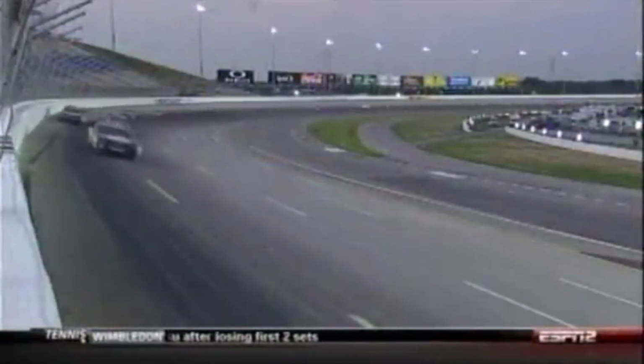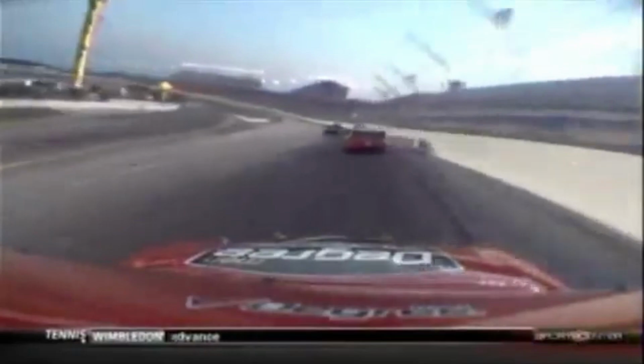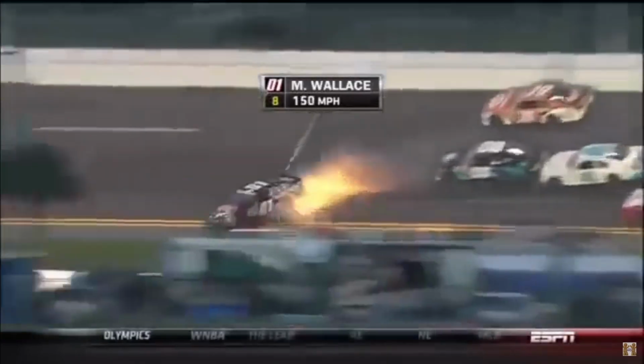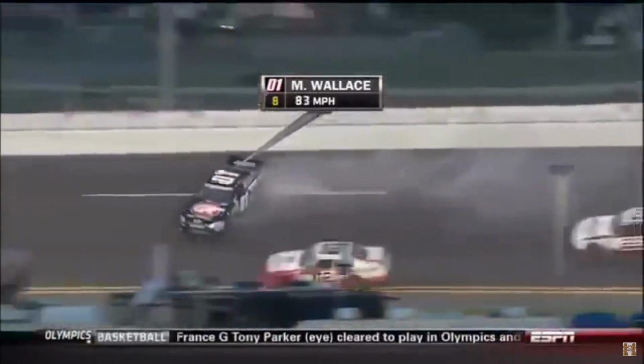Ooh, contact there from Busch. What's a crush panel for if you don't crush it? Man, he hit him pretty well there. Got him loose, and that's a really bad spot. You already got the car arcing out as hard as you can to go into the road and lapping slower cars. Yeah, there's just only so much room. We saw them racing 4 wide earlier, but when you get cars that have that much speed difference, it makes it very, very difficult.